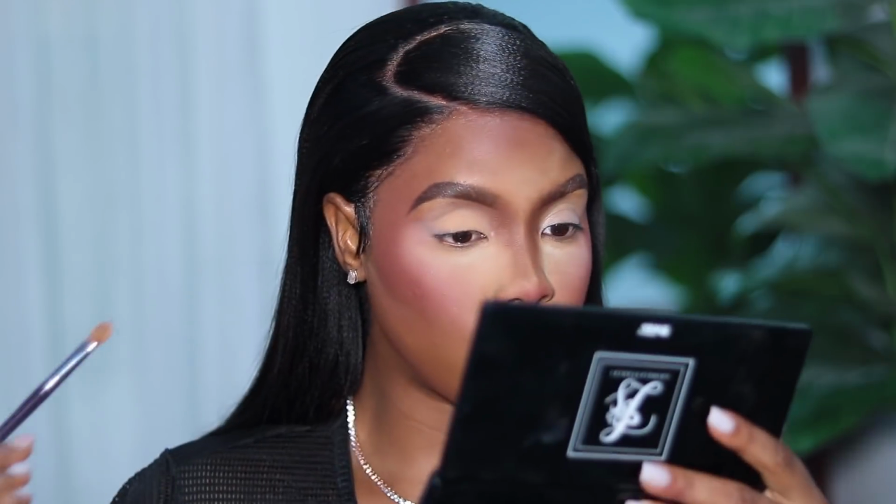Apply your lid color, then blend out your crease. That way you don't have to even reapply your lid color. You'll know exactly where everything is. Just look at how beautiful that shade is. Let me not toot my own horn, but yeah.